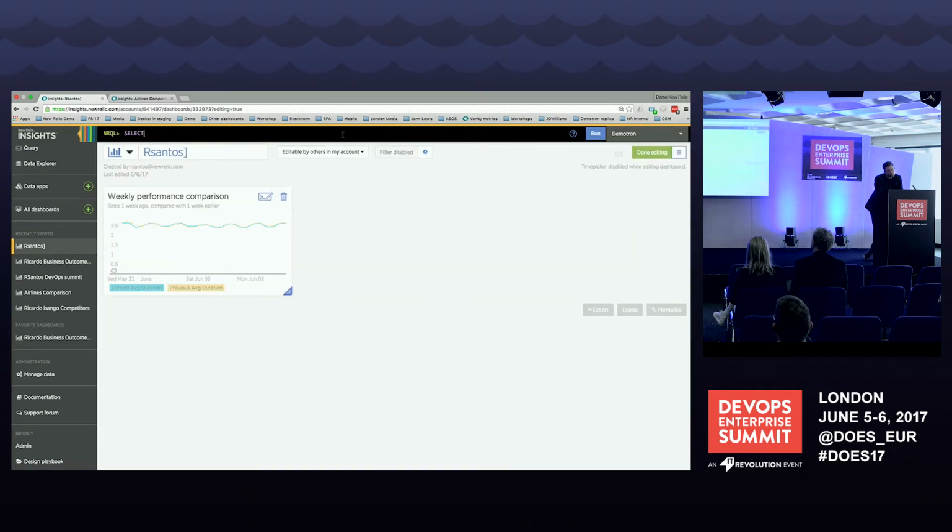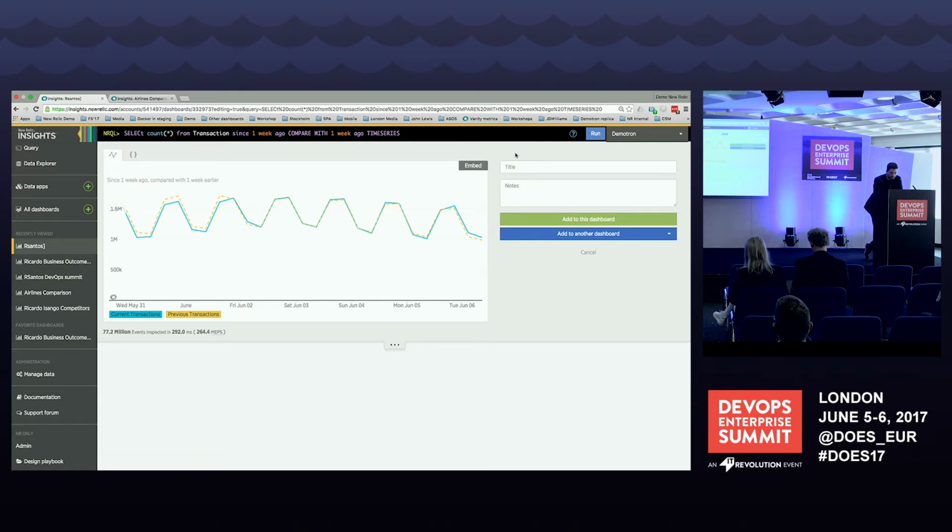I then want to say, well, performance is good, but I want to match that with throughput, so with the number of requests coming in. So let's see, select account star from transactions since 1 week ago. So also compare it with the previous week. And this gives me the throughput of the application. So weekly throughput comparison.